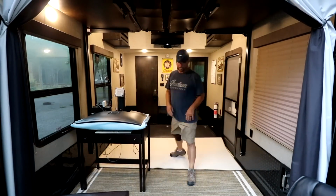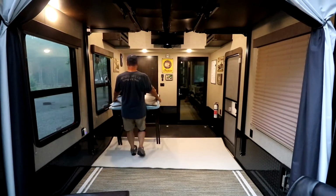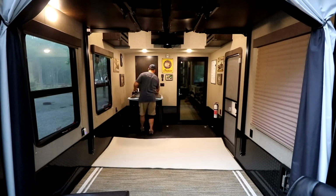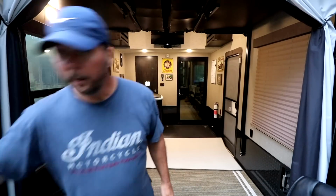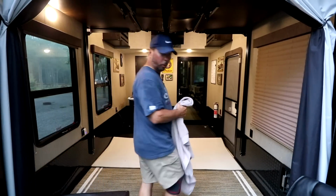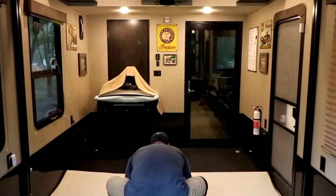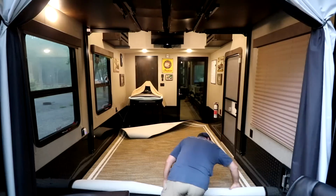So I fold that over, I don't roll it, so it's easy to step on and step right over, and take the desk back to stow position. Tuck a towel in between the desk and the door. And then I roll the carpet up.